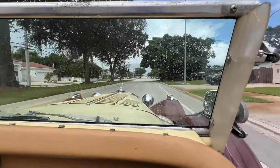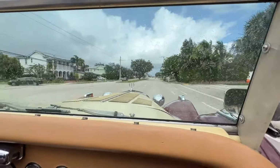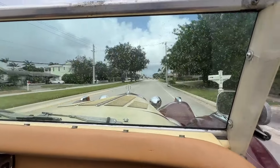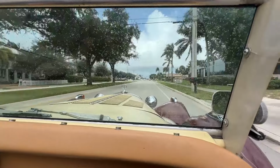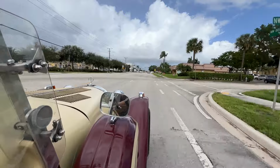I mean, not for nothing, it doesn't drive that bad. It doesn't drive that good. Yeah. It could drive better. It needs somebody to love it. And I'm not that person. I like it okay.